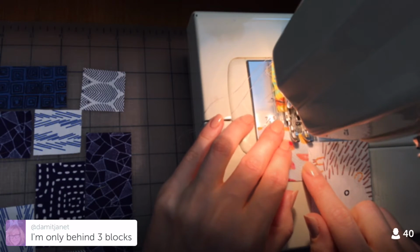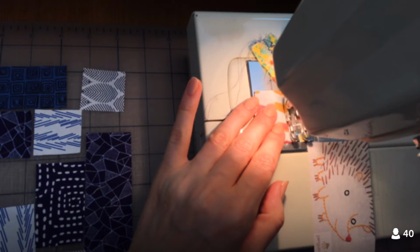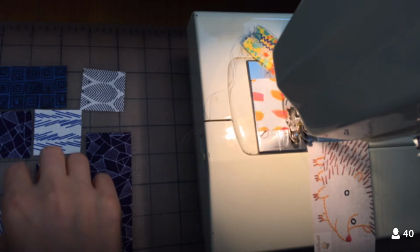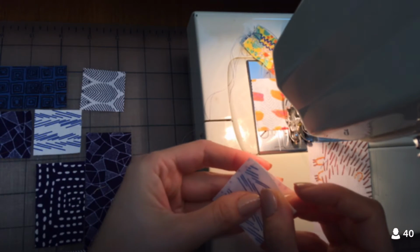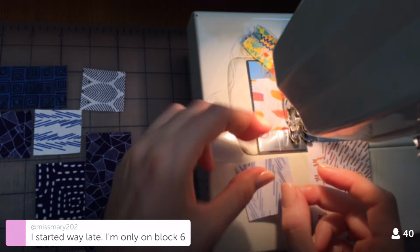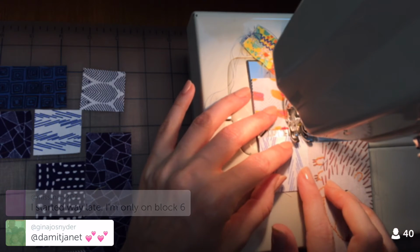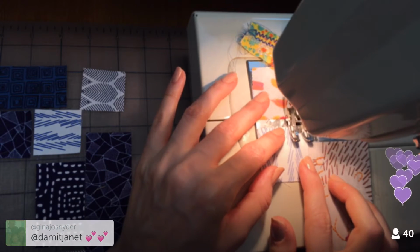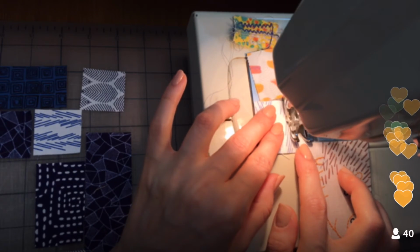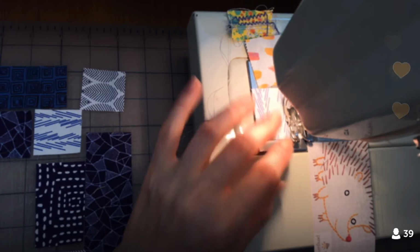Oh wow, you're only 3 behind? That's pretty dang good. I think I'm 12 or, no, I think the last count was 13. I think I'm 13 behind. That's kind of a lot. My mom's completely caught up, plus she's got a whole pile of bonus blocks that she did. Started way late. Oh, you're only in block 6. That is perfectly fine too. That's awesome that you jumped in though. Like, I think some people might be a little afraid to jump in at this point, but there's plenty of time left, and it's all about just doing what you can do, doing what you want to do, you know?